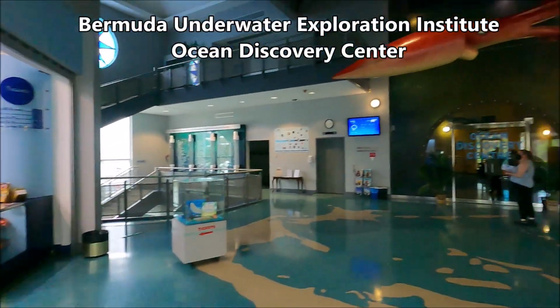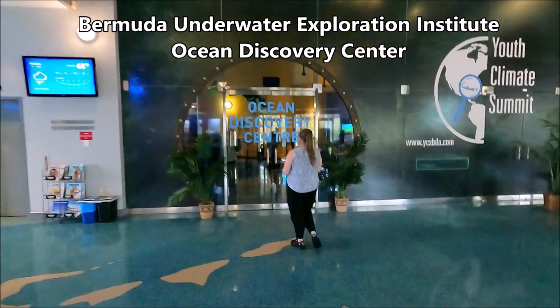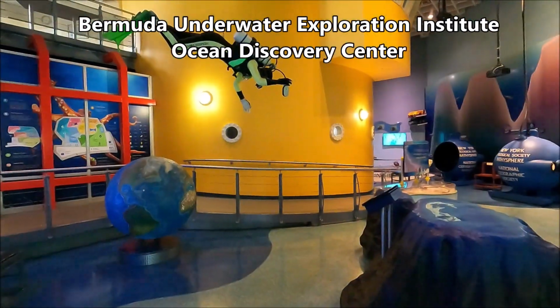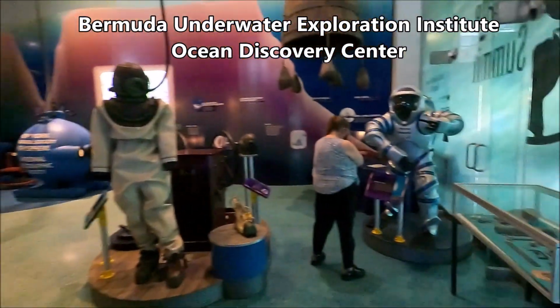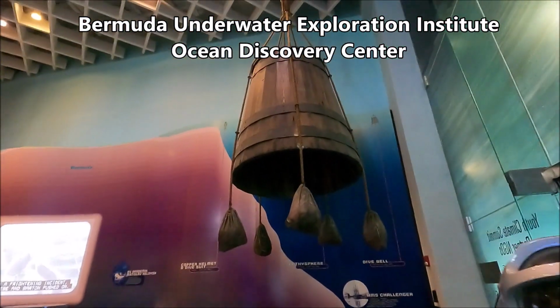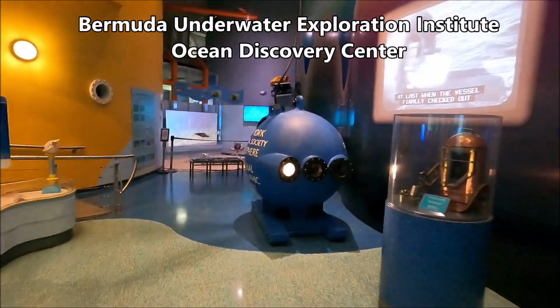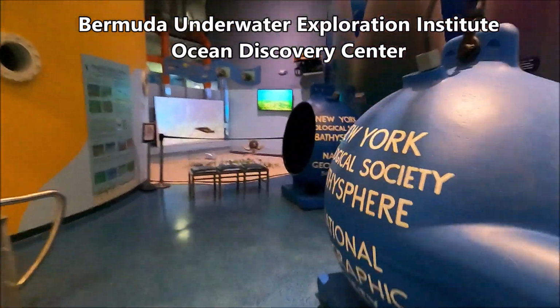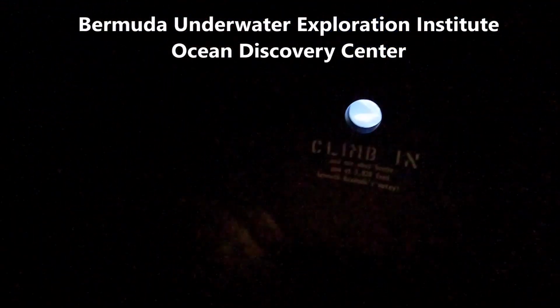So we just bought our tickets, and now we're heading into the Ocean Discovery Center. This room contains information about the history of diving with some old diving suits, some newer ones that look almost like spacesuits. Here's a diving bell, and then they have a bathysphere on display, which you can actually crawl in and pretend you are going deep into the ocean and see what it looks like far below.